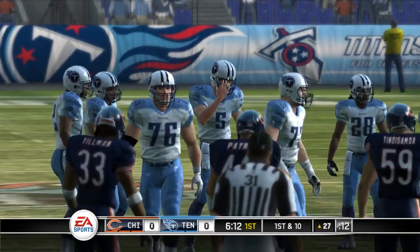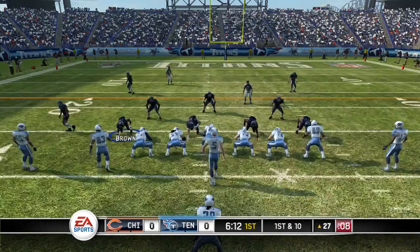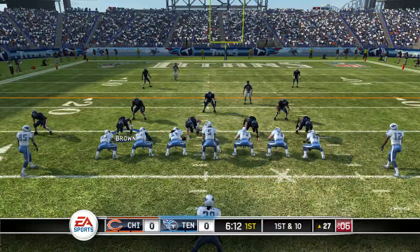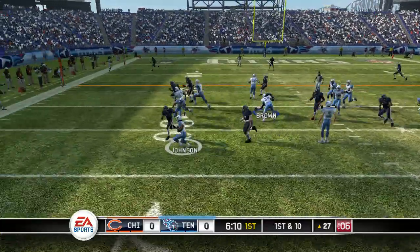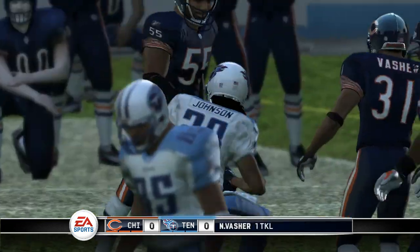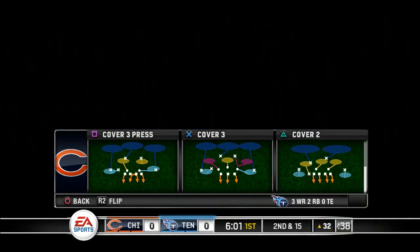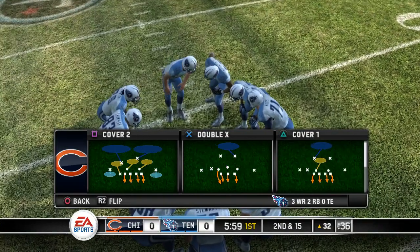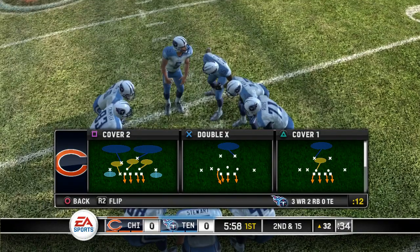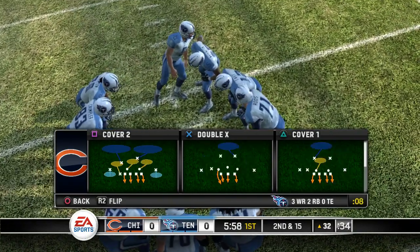The Titans will start this drive at the 27. Pitch out. He's going to be tackled for a loss. Lost yard. Well, risk reward. Anytime you're talking about running the halfback on a sweep, if you can't get that edge block, you take a chance on giving up yardage, and that's exactly what happened there.